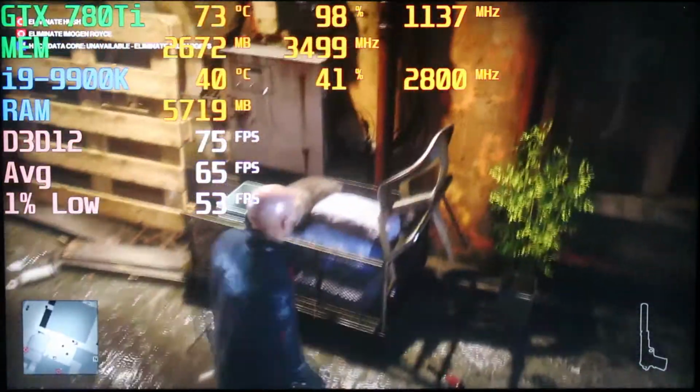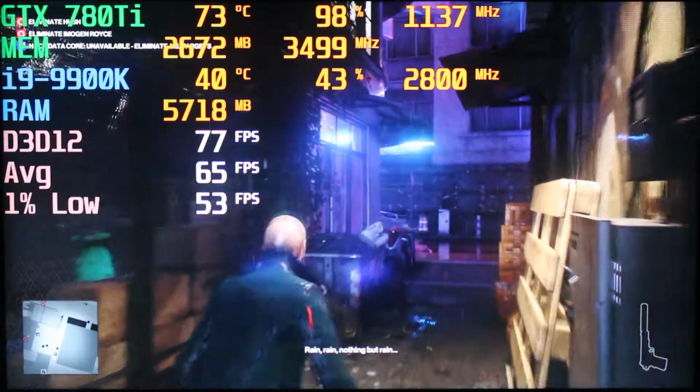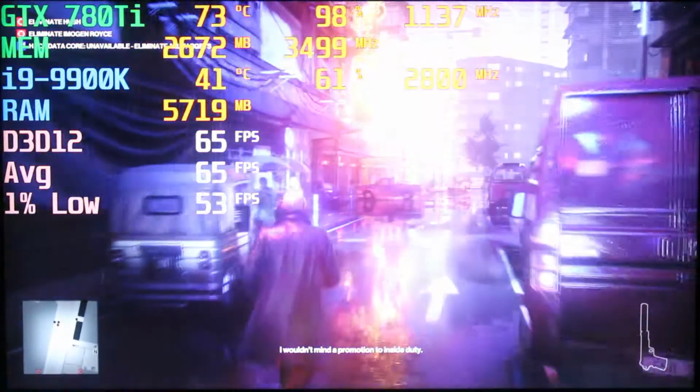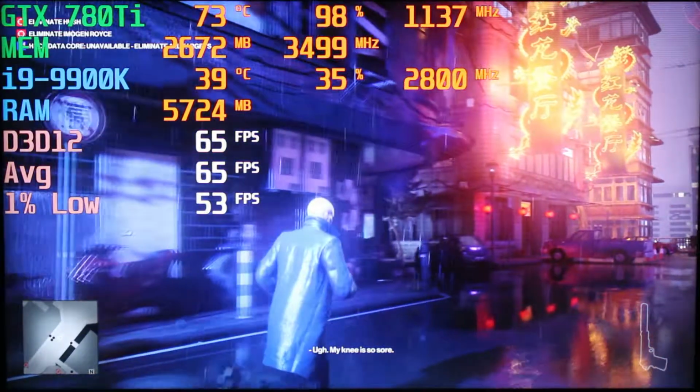Yeah, the detail looks good on this game. Definitely one of the better looking games out there.